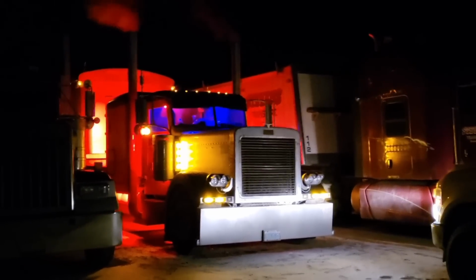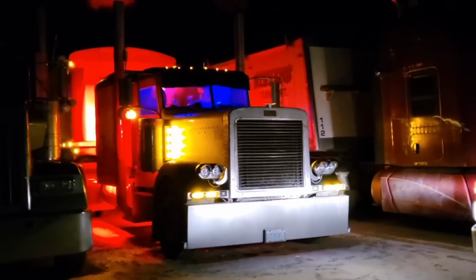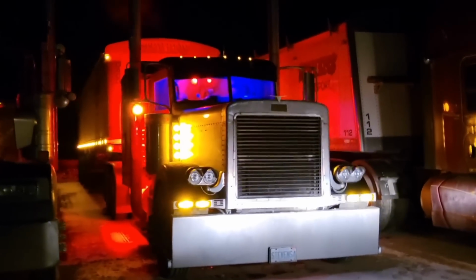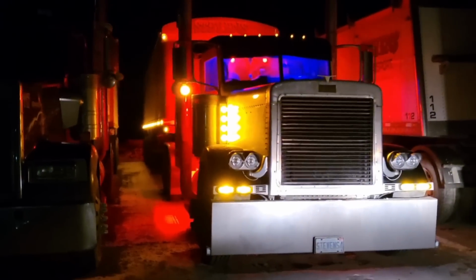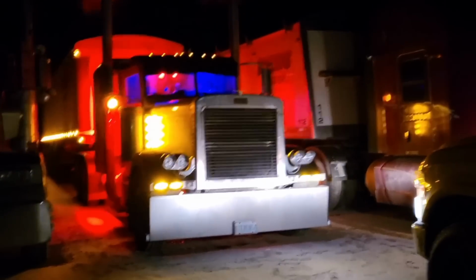I don't know what's going on today. Coldest morning that we've had, and all the air is still in my trailer, all the air is still in my truck, which never happens. And it fired up like it was barely even cold out. So I don't know. I thought that was gonna be way better.